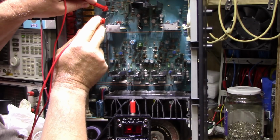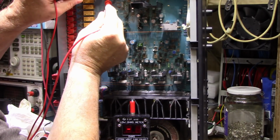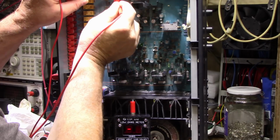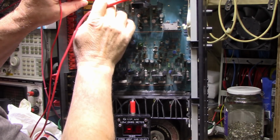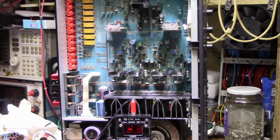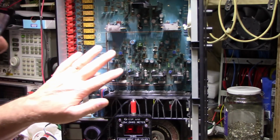3.2 is a little high. 4.5 is a little high. See, the closer I get to the heat zone, the worse they get. Now there, that one's good. That one's borderline. And that one's borderline. So yeah, I'm not going to recap the entire thing because there's caps out here in the fringe areas that haven't been affected by the heat, and I'll leave them alone.